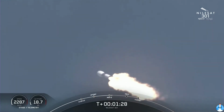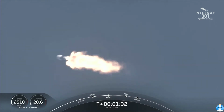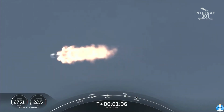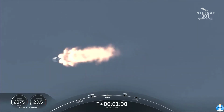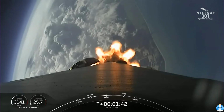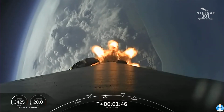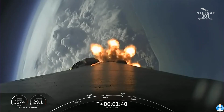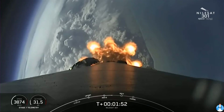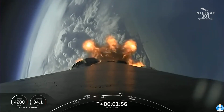First up will be main engine cutoff, also known as MECO, followed by stage separation, and then SES-1, also known as second engine start 1. During main engine cutoff, those 9 engines will shut off. During stage separation, the first and second stages will separate from one another, and then during SES-1 or second engine start 1, we'll have that single Merlin vacuum engine on the second stage. It will ignite and continue to carry the Nilesat-301 satellite to its targeted drop-off orbit.